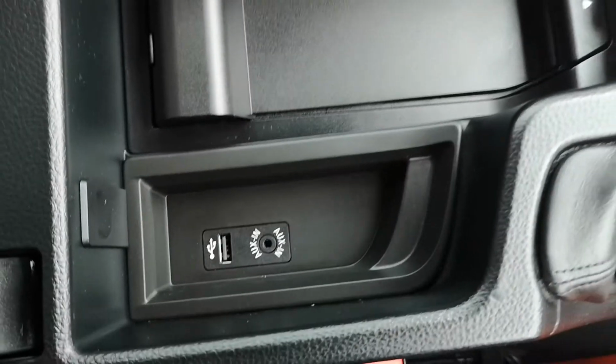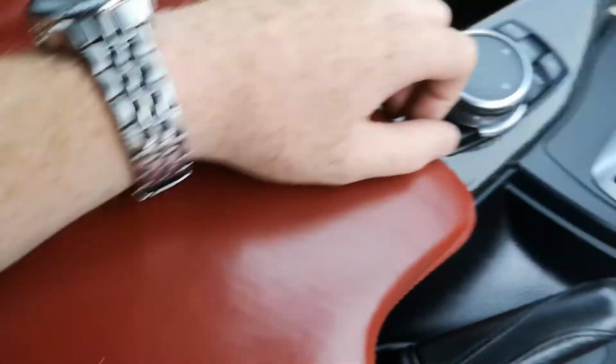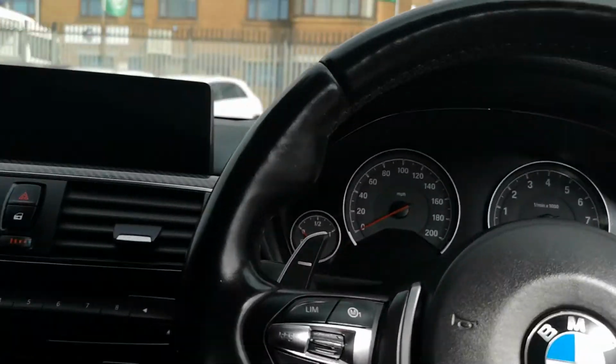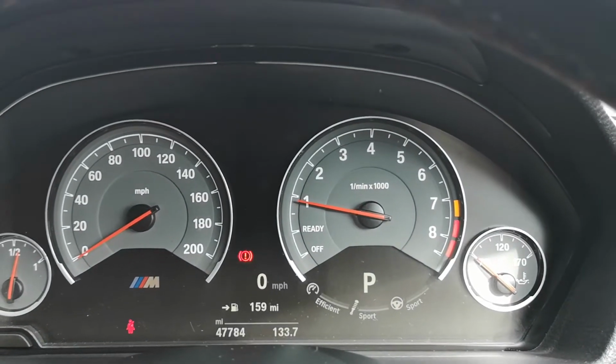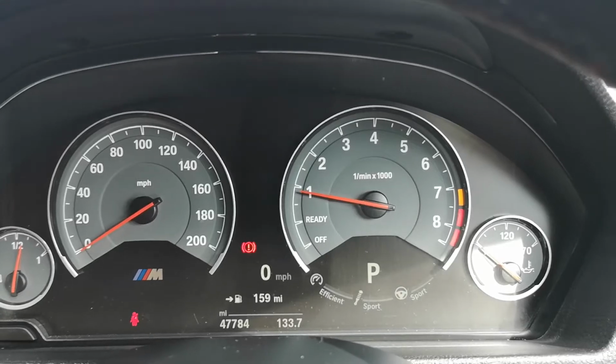Under here you've got your USB and auxiliary in, and that will also push forward depending on where you want to position your arms. You'll see here it's very clever, and the BMW will tell you, due to the temperature it's currently at, the highest point of which you can rev the car.